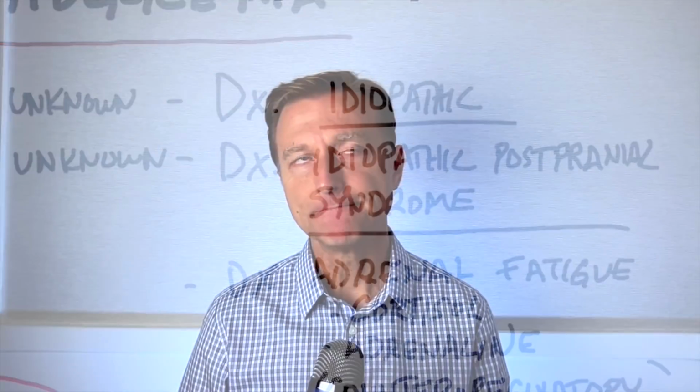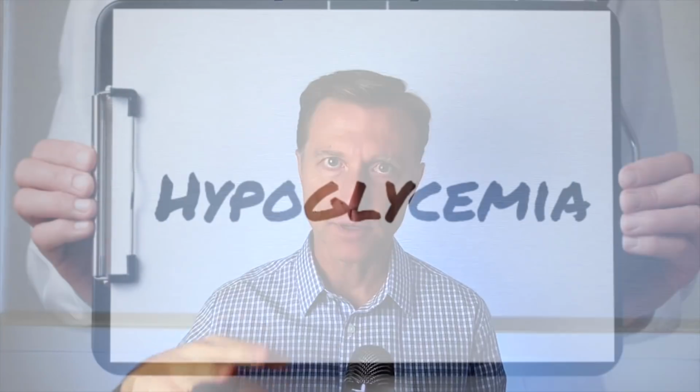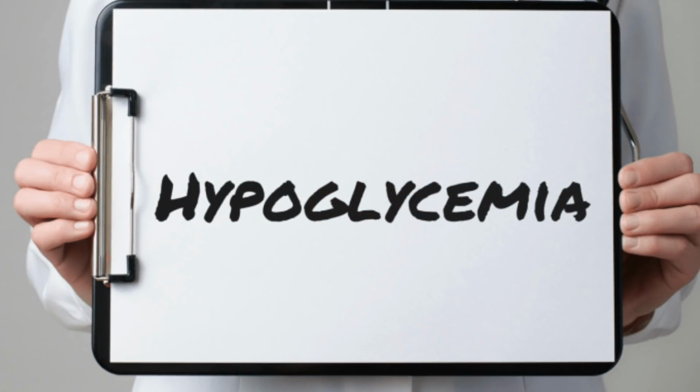And then the other diagnosis that sometimes people get is that it's hypoglycemia caused from adrenal fatigue. Okay, because the adrenal hormones, specifically cortisol and adrenaline, are counter-regulatory hormones. So if your blood sugars are too low, they will raise your blood sugars up. So they kind of protect you against hypoglycemia.